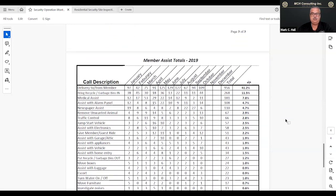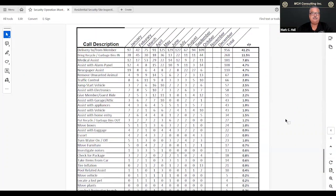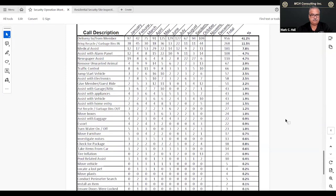Now, this will seem a little crazy to most places, but here are the different types of things we did. And again, this was with patrol officers, but we did everything from bringing the recycle and garbage cans in to assisting residents with arming or disarming their alarms, picking up newspapers for residents who forgot to stop them and they piled up in front of their house, animals, traffic control, jump starting vehicles. These are all the various things we did.